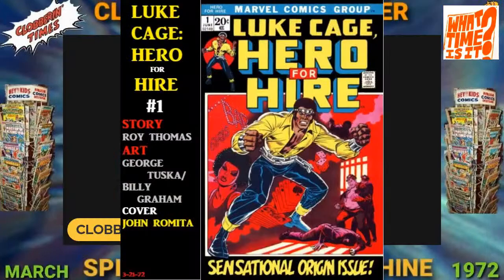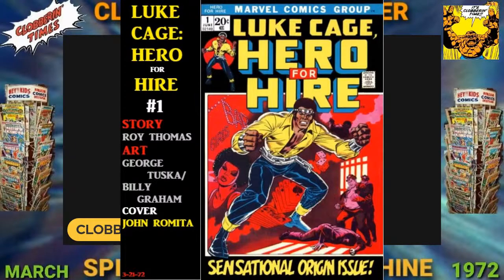Our first selection is Luke Cage, Hero for Hire #1. Yes, indeed, a landmark sensational origin issue. The beginnings of a legendary Marvel hero who turns 50 this week in terms of his creation. Later to be known, of course, as Power Man, and to become a very famous Marvel hero, later to team up with Iron Fist, of course. I'm a big fan of Luke Cage. I'm a big fan of Power Man.